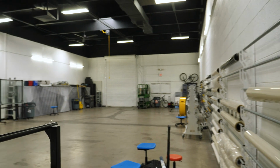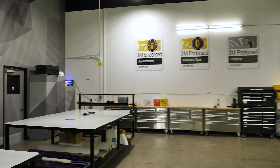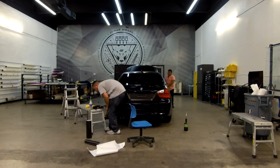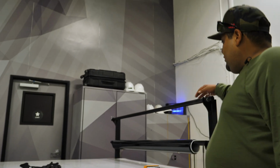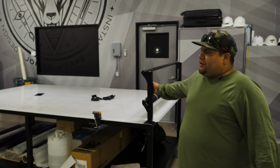Here's our installation warehouse where we fit in any vehicle, a semi with the front cab attached or a Prevo bus. We can fit any size vehicle in here that's DOT approved. These tables are custom made from our neighbors at Eagle Wings. They have a tabletop self-healing mat, and we have the roll racks to unroll the film here, and we can roll them wherever we want.